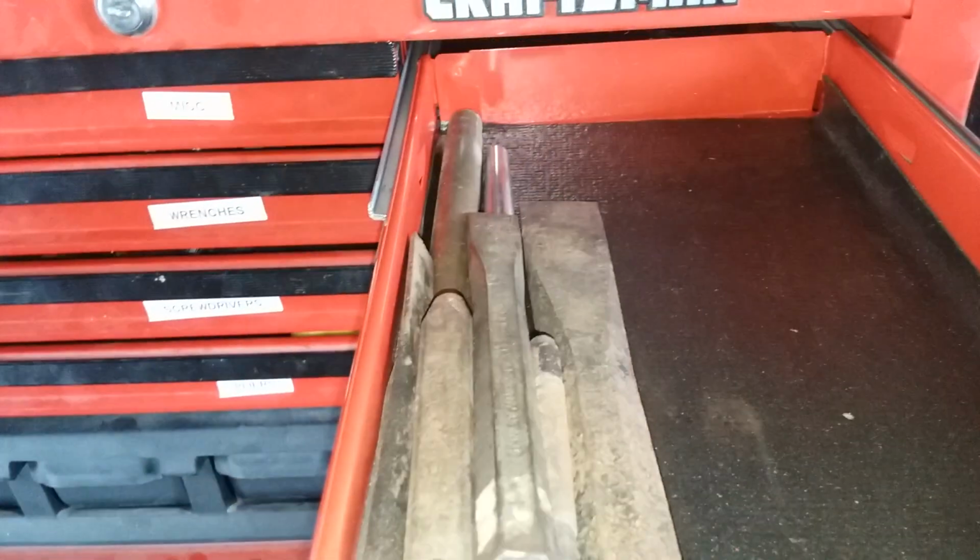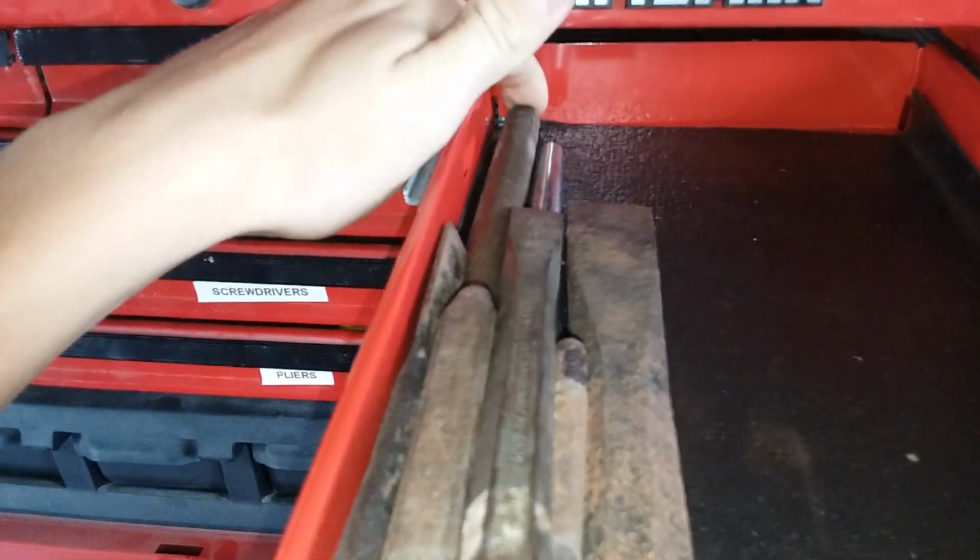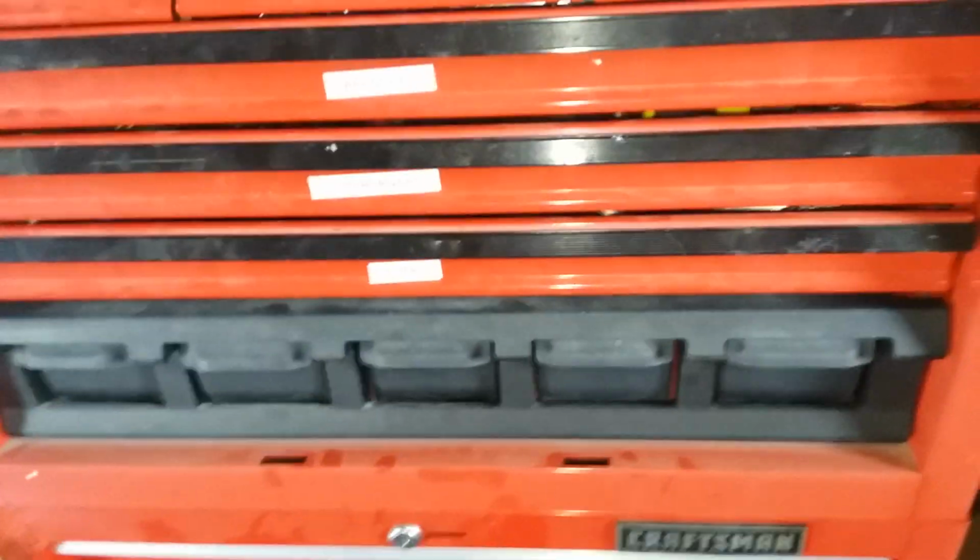Punches and chisels. There's more chisels in here than punches, but I do have that nice big brass one that was my grandpa's, and I really like that. I'm sure that would go for a pretty penny because it's not actually Harbor Freight.